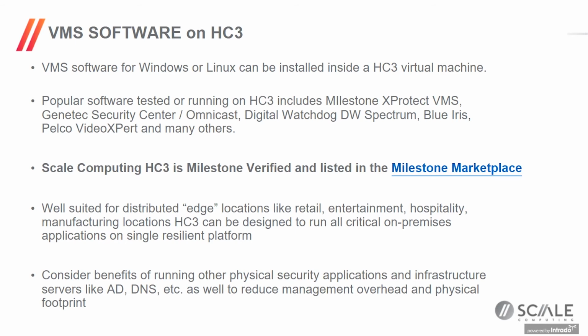As I mentioned, we are Milestone verified with a couple different configurations listed on the Milestone Marketplace. We have several others that are in the process of being reviewed and submitted. So we can definitely help you with sizing and so forth there. One of the things I would point out is one of the applications there is a very entry-level system.